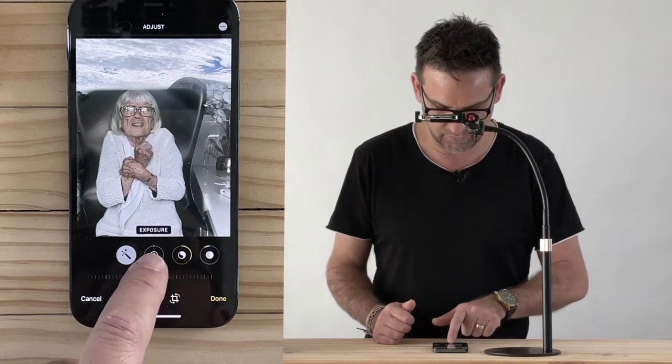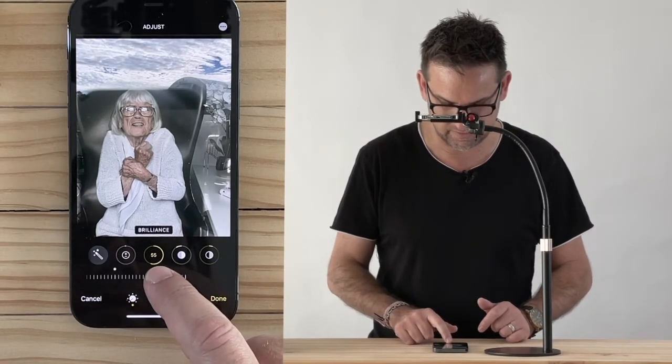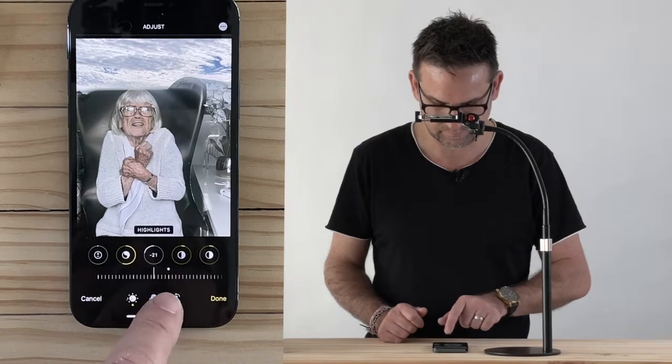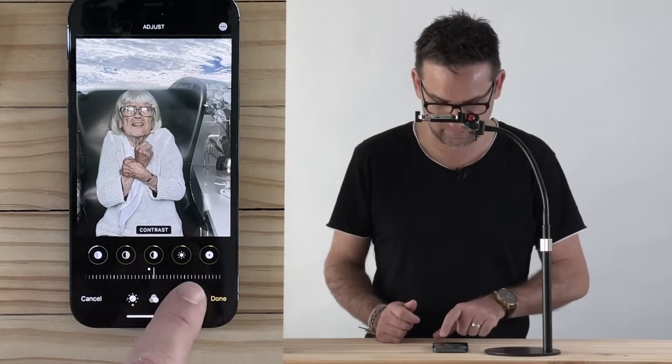So again, I start with auto, and then I scroll through past exposure to brilliance. I usually play a little bit more with brilliance and lift that a little bit more. The next value is highlights, and I usually drag that down a little bit. Go across to shadows. I go to contrast. Contrast I find a fantastic tool.